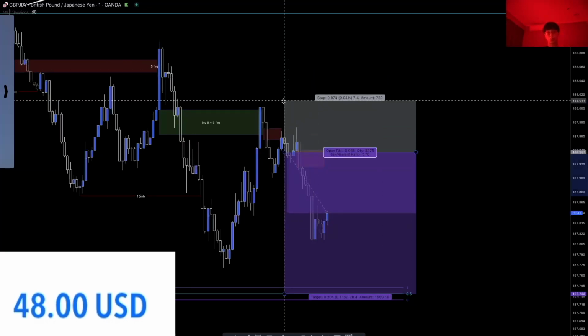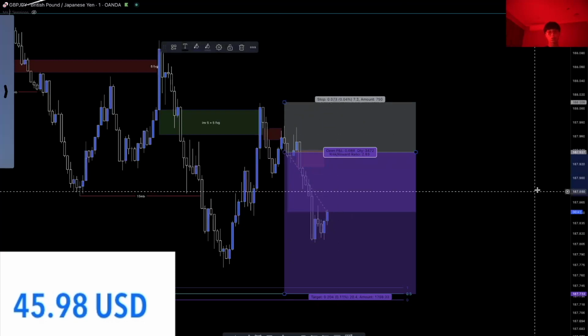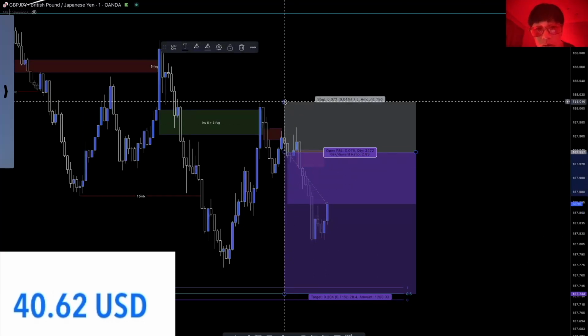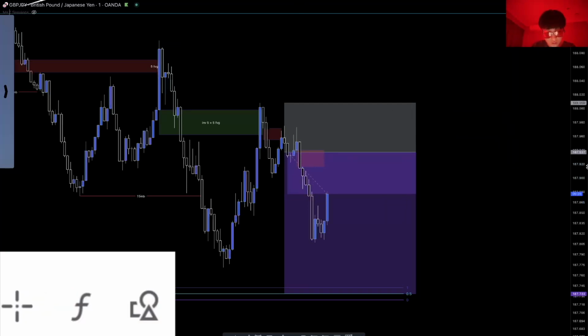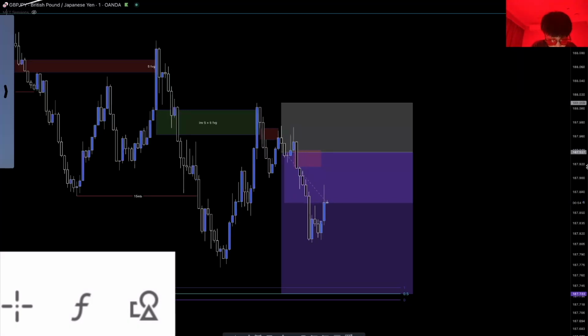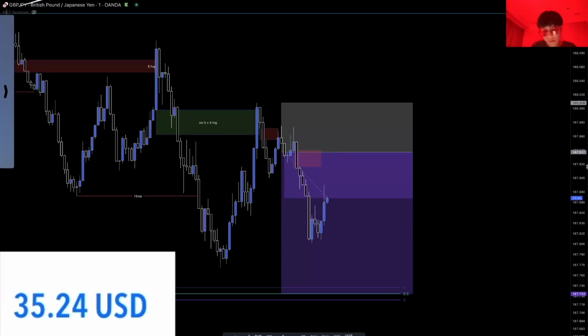Probably move my stop loss to here to minimize losses. Make it tight there. 808. But it should be, whatever.